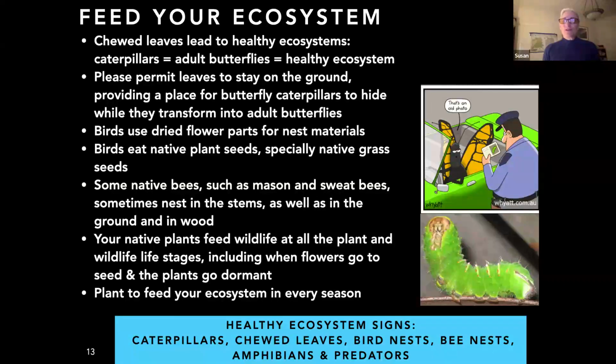Those chewed leaves are good. Leaves on the ground. Those dried flower parts, birds use those for nesting materials. Birds eat those native plant seeds, and they really love the native grass seeds. And some of our native bees, not only is there the 70% that nest in the ground, some of them nest in stems. So blue elderberry, wonderful hollow stems for those.